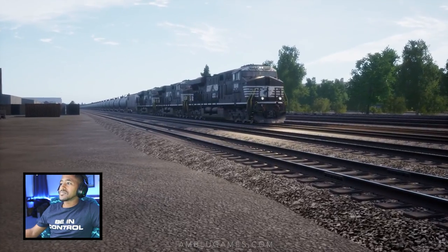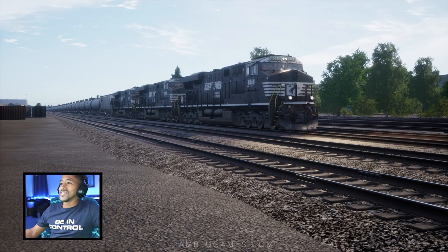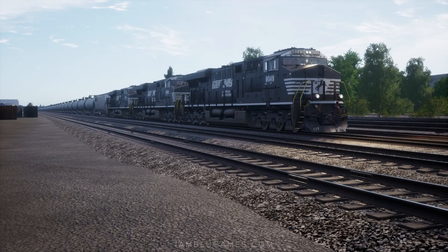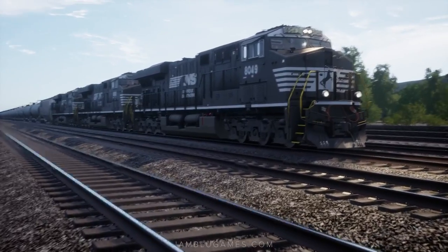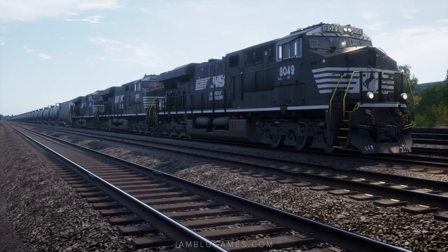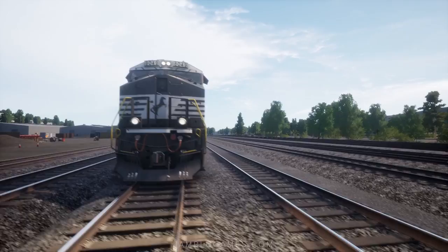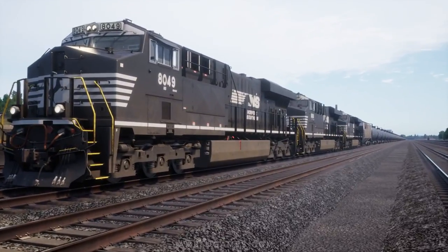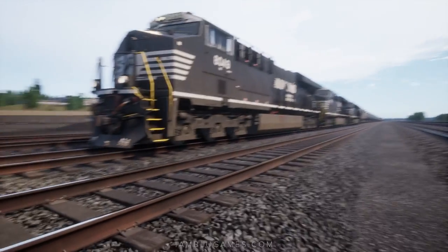You can see it's pulling up now, getting ready to stop. Beautiful Norfolk Southern livery. ES44AC looks amazing. Like, it really does look good. Wow. 8049 is ready for a crew change. Beautiful. Now, this is the longest train that I could actually find on this DLC, which is about 87 cars long. I wish they could be a bit longer, but we'll talk more about that later. But yeah, look at the modeling though.